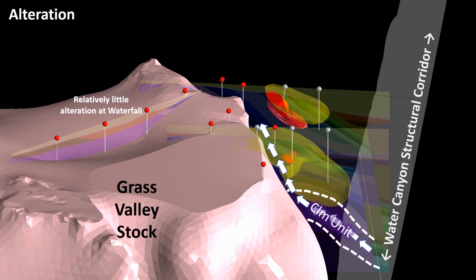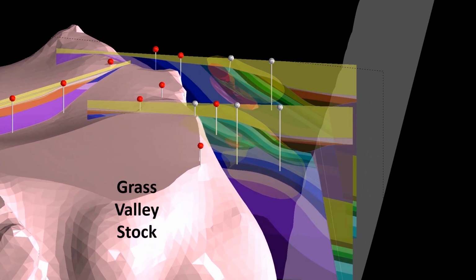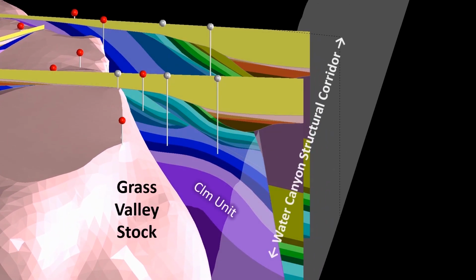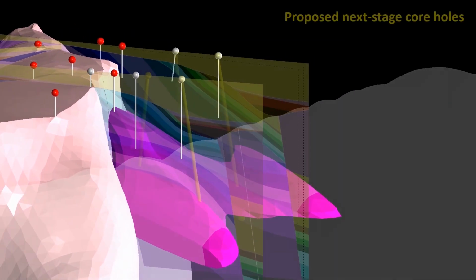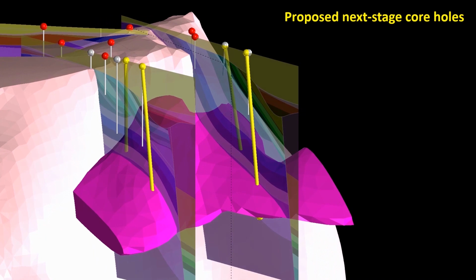When we review all of the data, just as at Freddy to the north, based on multiple lines of evidence, in this middle part of the project, we're narrowing our search to mineralization associated with lateral fluid flow through the coelom unit, up dip from the Water Canyon structural corridor, which represents the continued southern extension of our East Golden Gorge target. To advance this area where the target begins to be constrained by the Grass Valley stock to the west, we're proposing 4 core holes for a total of 5,000 meters to test for potentially economic mineralization within the coelom unit upwards from the believed primary source, as well as associated with the more vertical fluid flow along the margin of the intrusive.